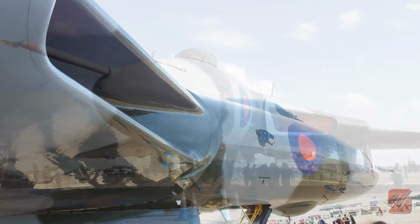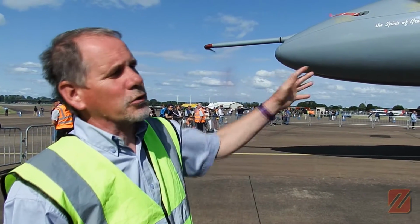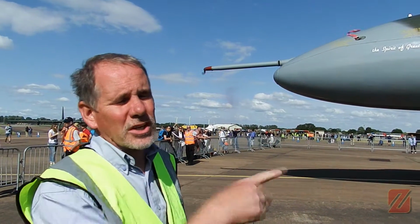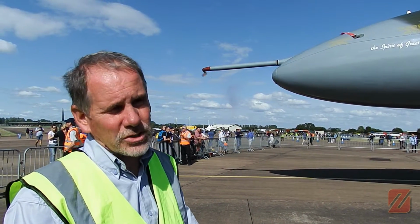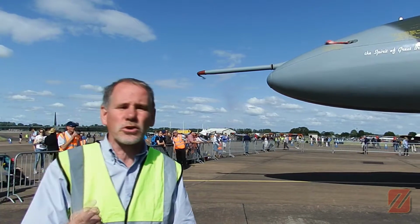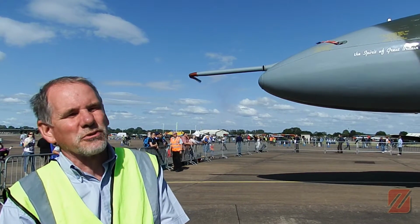I'll point out a few features of the nose to start with. The first thing you'll see is the refueling probe, and during the Falklands conflict, although this aircraft was not involved, that was one of the reasons why the Vulcan could be used, because we had to do an 8,000 mile round trip from Ascension to the Falklands and back, and the Vulcan had to have 6 refueling sorties, which was done by 11 Victor tankers. So Victors would refuel Victors, they'd go home, and the Vulcan would get a bit, then Victors would refuel Victors and give the Vulcan more, and then they would go until there was just one Vulcan and one Victor tanker left. So that was probably the Vulcan's finest hour.